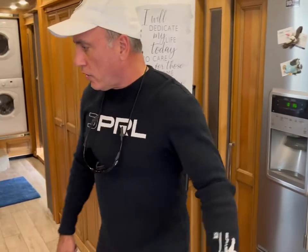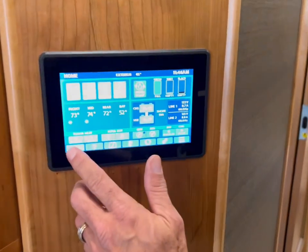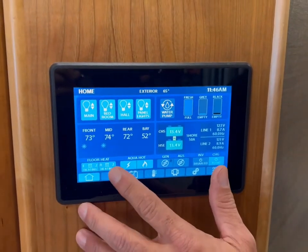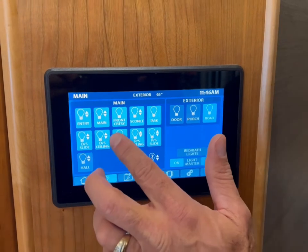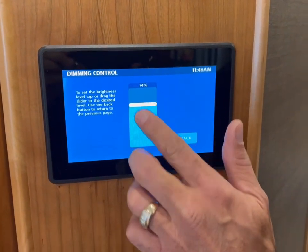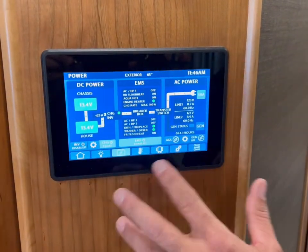And as we continue to go this way, this is the main control that controls pretty much everything in this motor coach. This is the main screen. Then if you want the lighting, this controls each light. Some of these lights dim. Like if you want that one to go up, you can also increase the dimness.